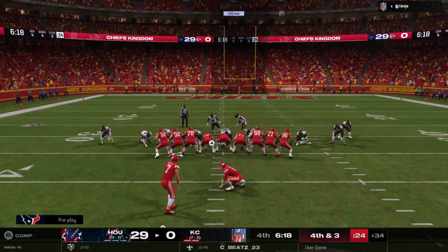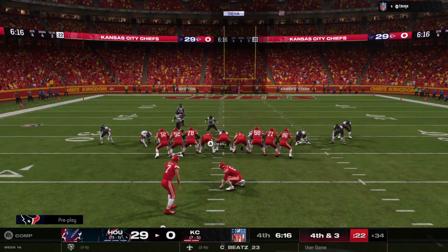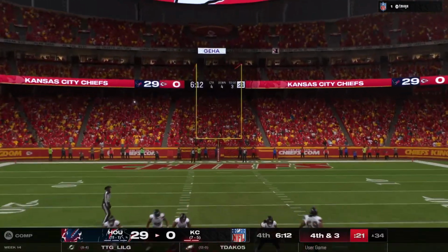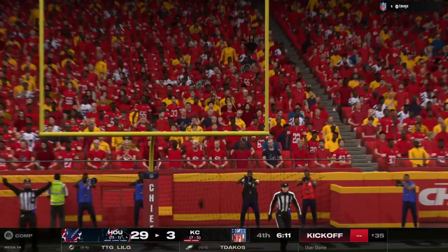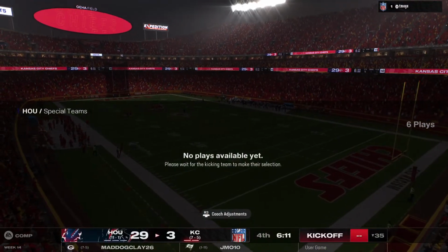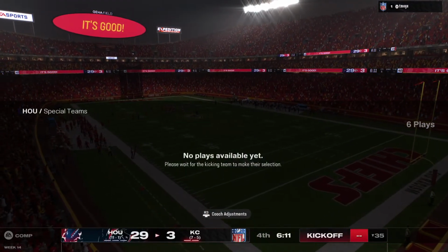The Chiefs bring on Harrison Butker for the field goal. It'll be 51 yards from the left hash. And this kick is good. He needed to get all of it there, and he did. And the deficit shrinks to 26.